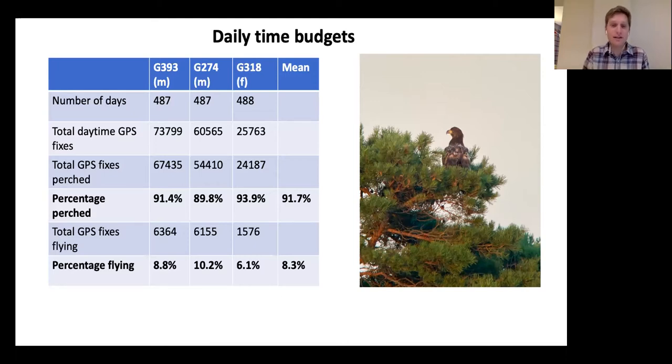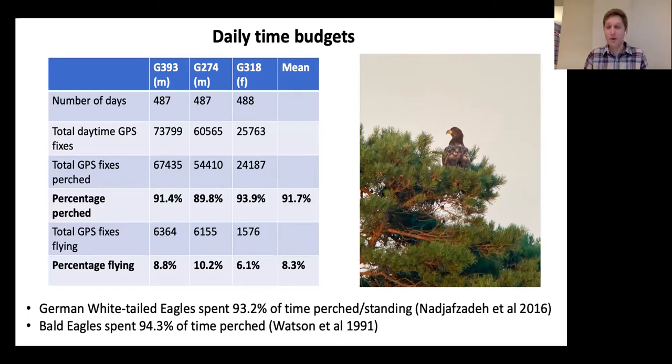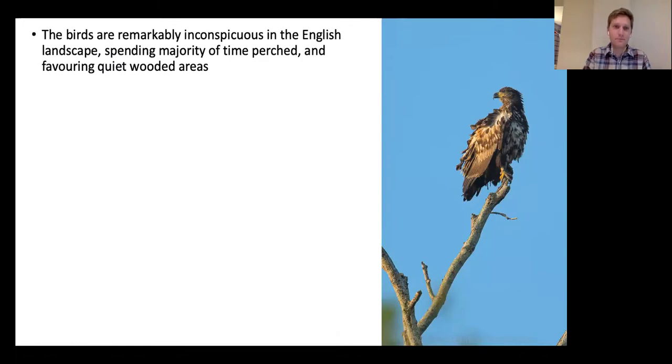And that very much ties in with research that's been done around Europe, which shows that white-tailed eagles typically spend about 93% of time perched. And likewise, bald eagles, very closely related in North America, about 94% of diurnal time is spent perched. So this is a bird that very much sits quietly in the landscape and assesses where its next meal might come from. So what that means is that they've actually fitted into the English landscape very well.